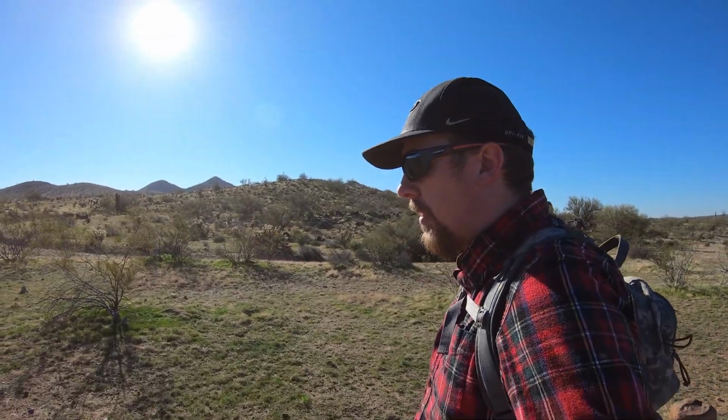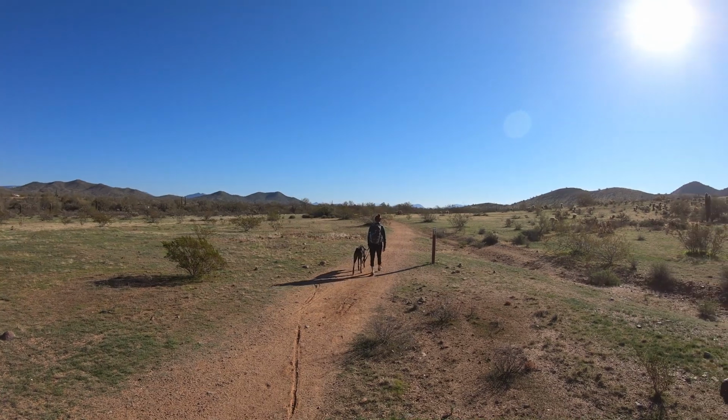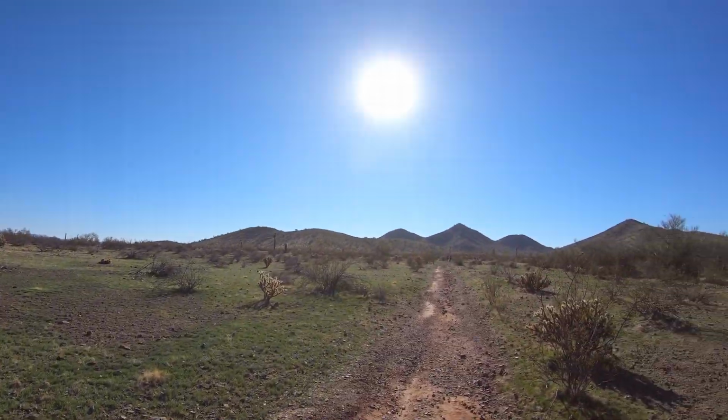It got down to about the low 40s last night, but it's supposed to get up to about 71, 72 as a high today. So we're heading out pretty early in the morning, well, 8 or 9 o'clock in the morning, just so we can get Blaze out here before it gets too warm. Into the hills back this way. It really is a beautiful area. I wasn't expecting to see all this around here, were you?